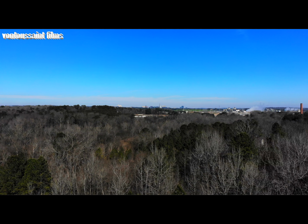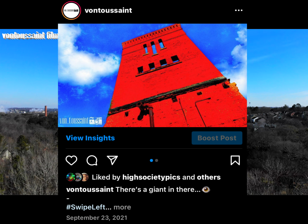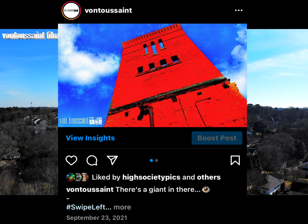Having visited this park several times, it is always this tall structure that allures the lens. I'm not sure how high it is, but our drone was definitely up over 100 feet.